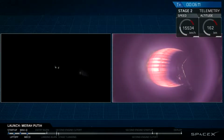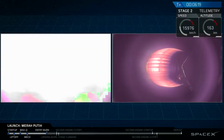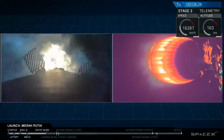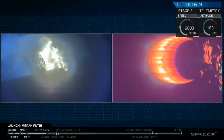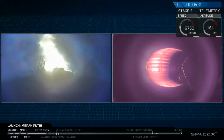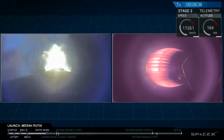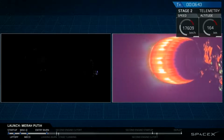Right, we're getting close to that entry burn right now. On the right, MVAC continues to burn nominally, and there we go. That entry burn has started. Stage 1 entry burn. Stage 1 entry shutdown.